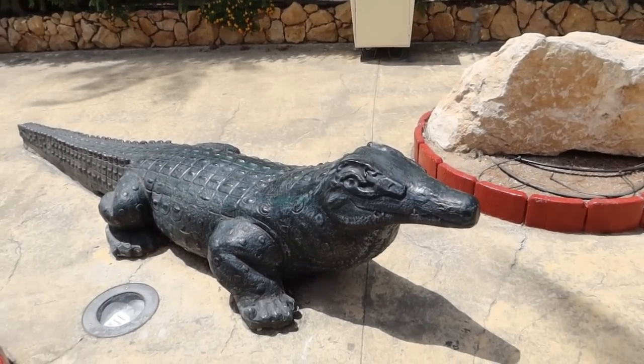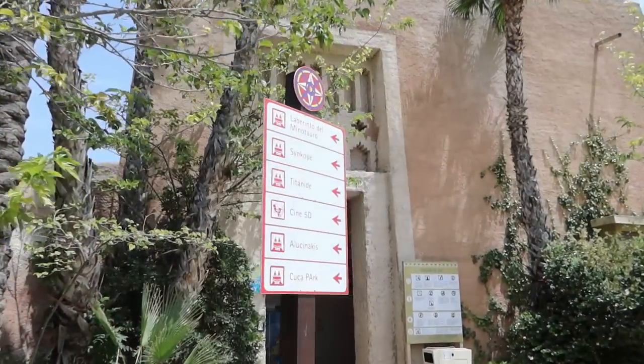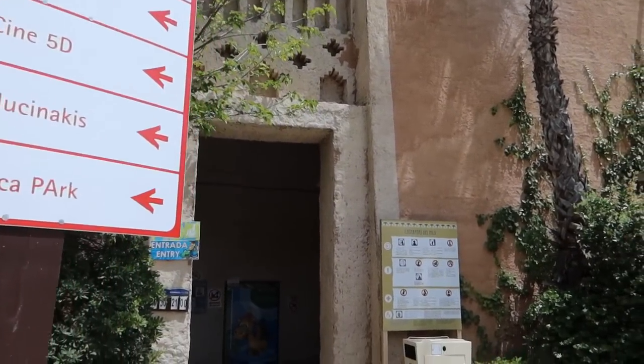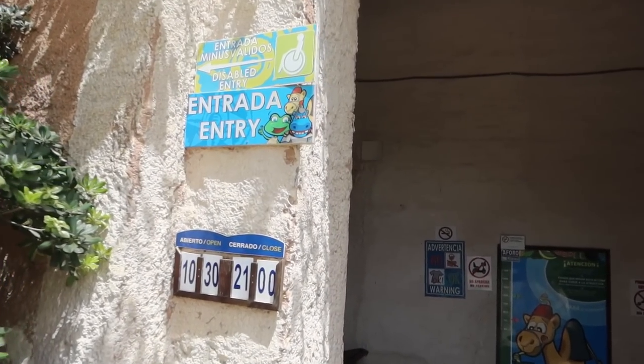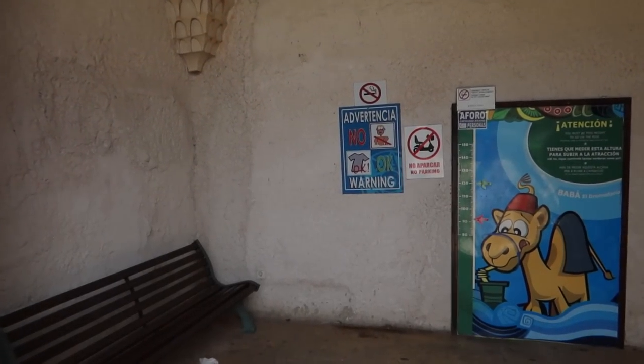Sean! What? Look up! Look at this big crocodile. Whoa, look at him down there. Oh, he's massive, isn't he? And here we go, our entrance to the flume ride. Cataratas del Nilo. There we go, like Journey of the Nile or River of the Nile, maybe, something like that. Let's go and give this a go.